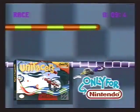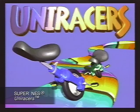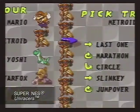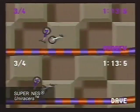Then take control of the wackiest unicycle race ever to tour the world. It's Uniracers, and it's faster than a sonic boom, and it's only from Nintendo. Pick from 16 unis, then choose a tour and a track, and you're ready to race against the computer or head-to-head with a friend with a split-screen view.